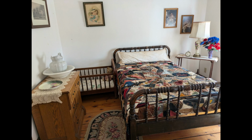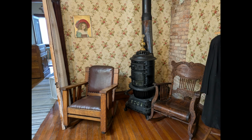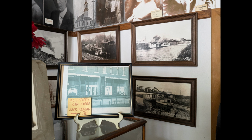This room shown here is the birth room. Reagan was born here. Now, it might be worth noting that none of the furniture was actually owned by the Reagans because they were regular working folks, and it wasn't till many, many decades later when their son became famous. But the museum officials tried to decorate the apartment to the period.